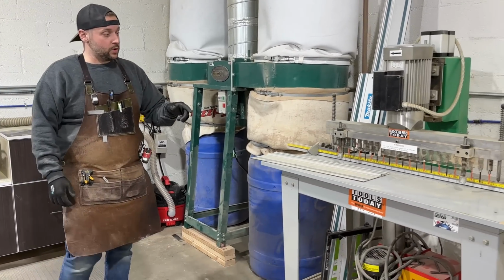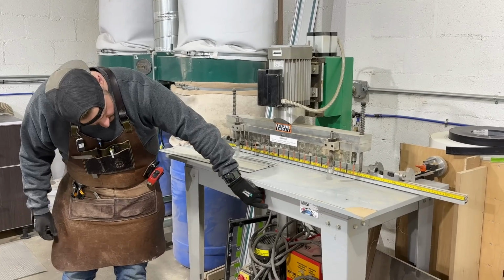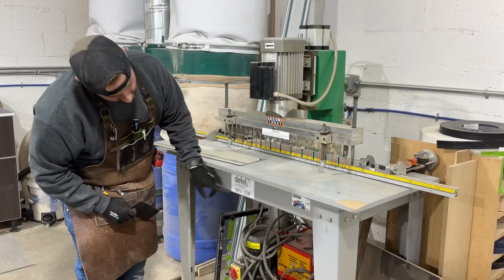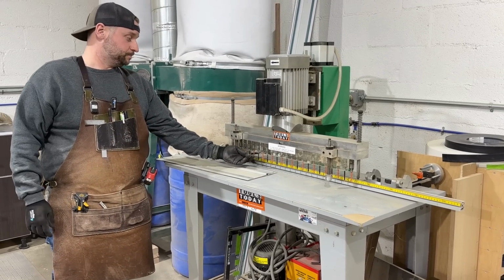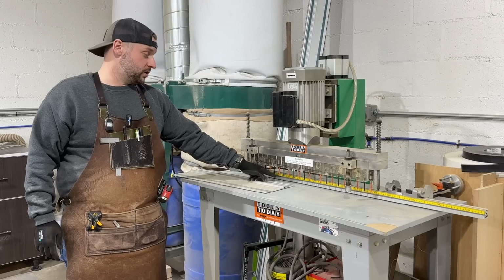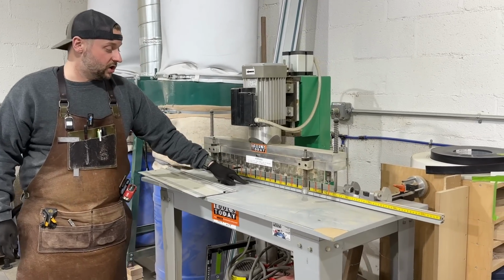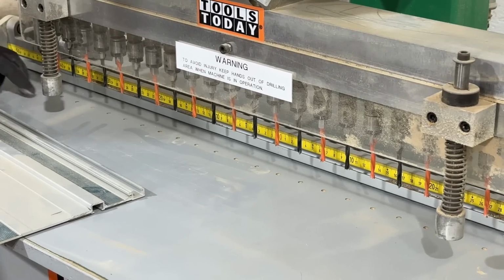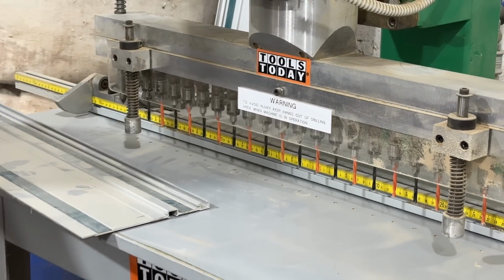This is our line boring machine, Detail MV23P. Bits provided by Tools Today. So this is a 23 spindle line boring machine. These are 5mm cutters on 32mm centers. So these drill, you can see the holes here, for our shelf pins as well as our hinges. Because the setback is the proper setback for the hinges, we can put a hinge plate in any of these 2 holes and it works out perfectly.